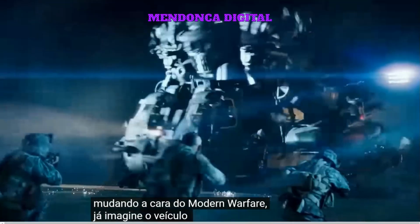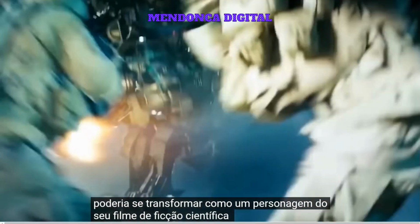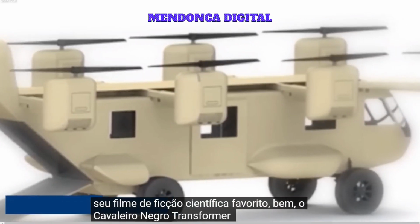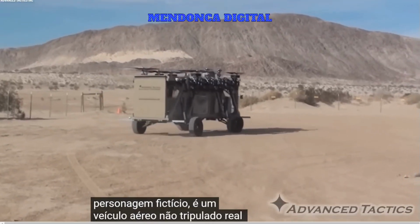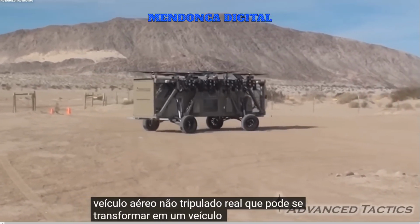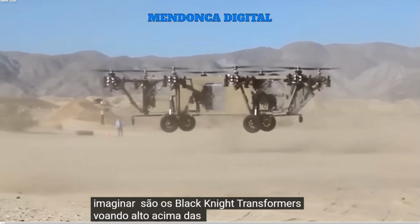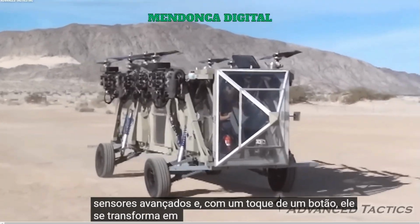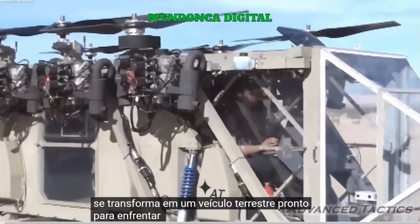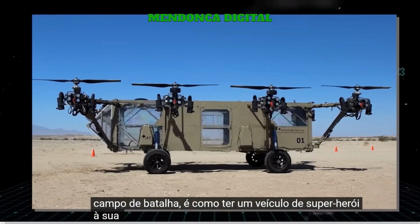Ever imagined a military vehicle that could transform like a character from your favorite sci-fi movie? Well, the Black Knight Transformer is not a fictional character, it is a real unmanned aerial vehicle that can transform into a ground vehicle. Just picture it, the Black Knight Transformer soaring high above the clouds, scanning the terrain below with its advanced sensors. Then, with a flick of a switch, it transforms into a ground vehicle ready to tackle any challenge on the battlefield. It's like having a superhero vehicle at your disposal.